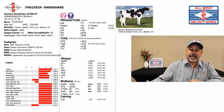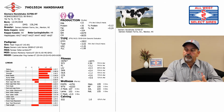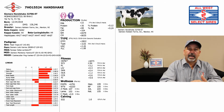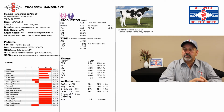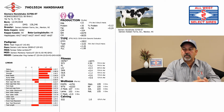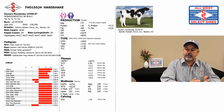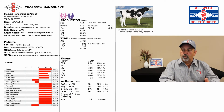Next bull, I've had a lot of excitement and people have been trying to order, and Siemens just coming in as a bull by the name of Handshake, 7H15524. Again, a bull that is 104 combined pounds of protein. He's high fat at 0.24%. He's 2822 TPI, 3 points on type, 2.45 on udders. Just misses 2 points on feet and legs. A really great linear, a bull that's plus on productive life at 3.2. He's positive on his DPR at 0.4. Really great wellness traits at plus $220.